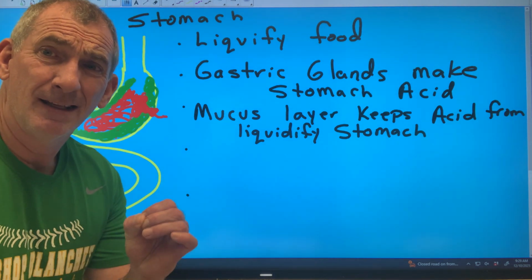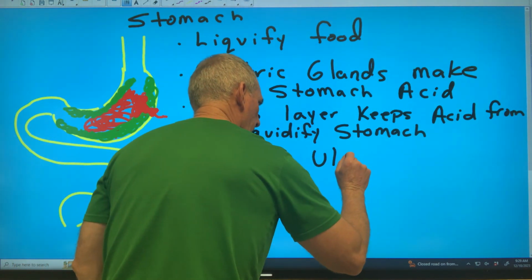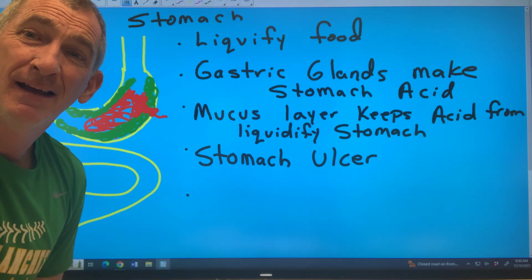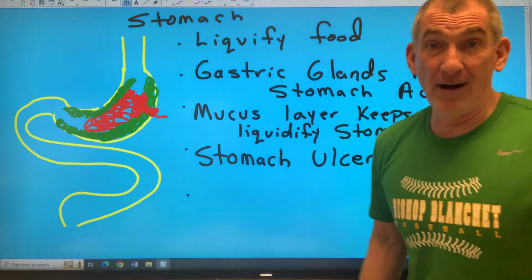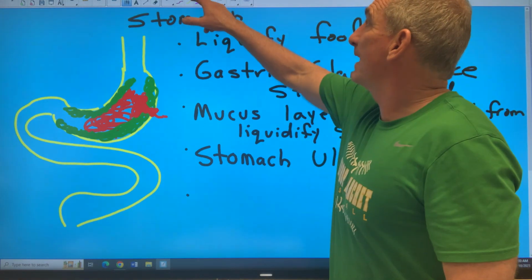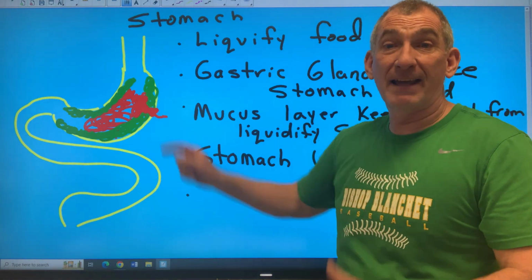And then let's write down stomach ulcer. A stomach ulcer is where it does liquefy the stomach and you get stomach acid leaking out. I don't know much about reindeer, but I know a lot about humans, and humans are very resilient. And if there's something wrong with us, our body does a pretty good job at healing itself. So if you got a stomach ulcer, then what you could do is work with a doctor, and they can give you some medication that slows down how much stomach acid you make.